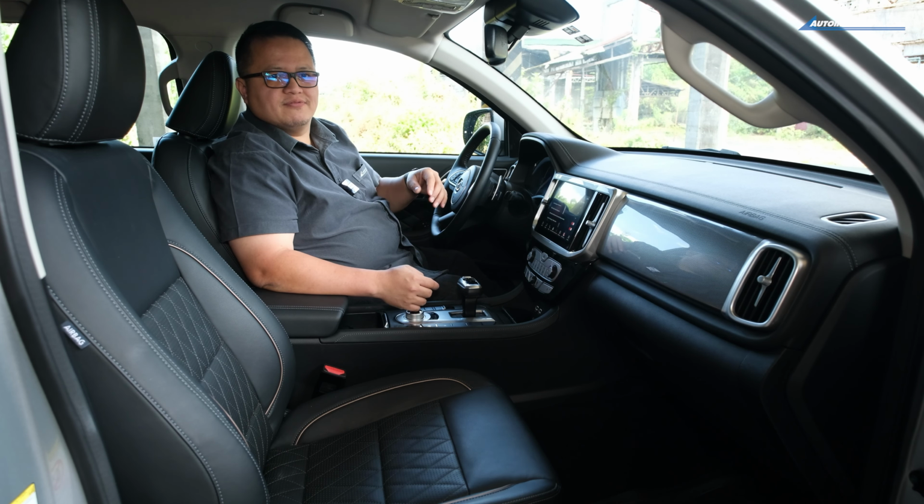So anyways, let's go take out the Cannon and see how it behaves when we drive it, because I think there are some really interesting bits with the way this drives.